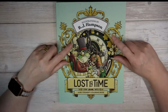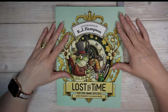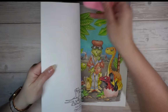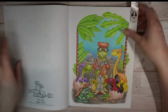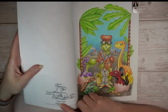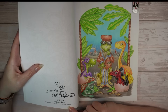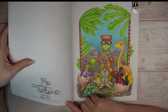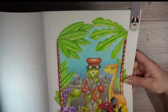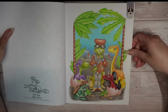Then I hadn't worked in this one, so R.J. Hampson's Lost in Time. So I thought it's about time I did a page in here, because I do love an R.J. Hampson page always. So I did the little dino, what does it say? Too far, Jurassic period. Mr. Fogarty discovers himself in the Jurassic epoch and decides to leave. So I did this one, and yeah, I did enjoy it. I do enjoy an R.J. Hampson page once I get going.